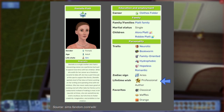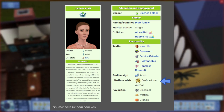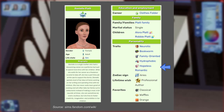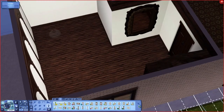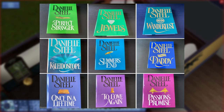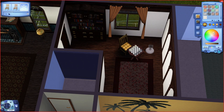Danielle's lifetime wish is professional author, which is to earn 4,000 simoleons per week in royalties, and she also has the hopeless romantic trait. So in my mind, she's mostly a romance author. Coincidentally, if she were to take her fiancé Richter's last name, she would be Danielle Steele, who is an actual romance novelist, so that's kind of fun.